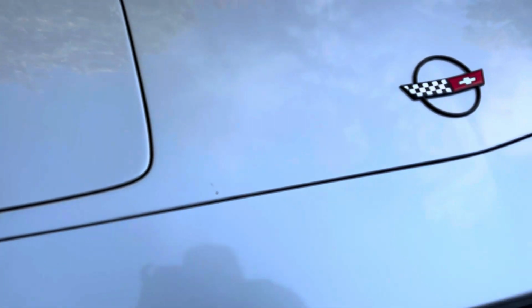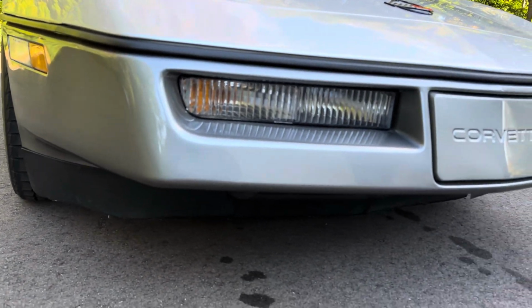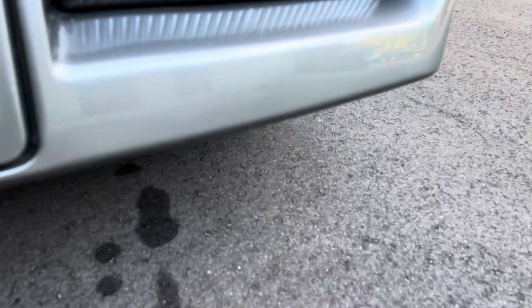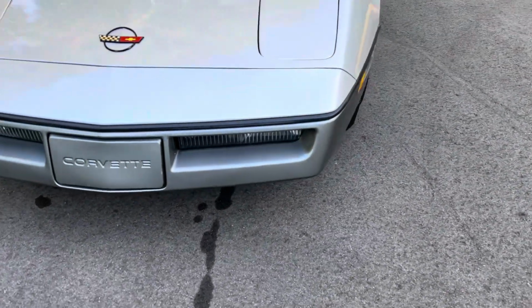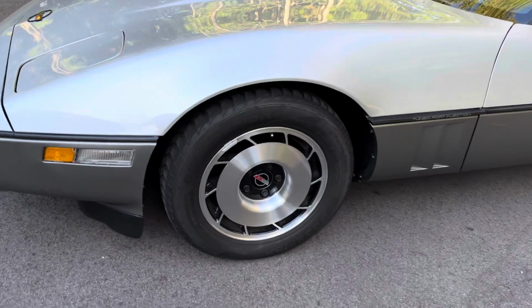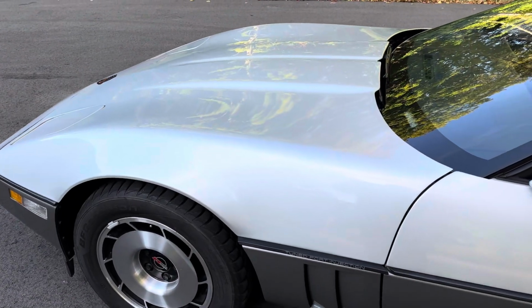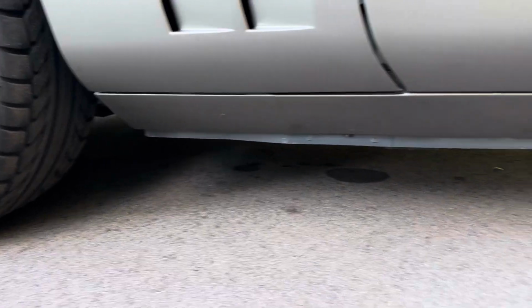Very few blemishes. You see a little rock chip on the leading edge there, and down low here on the valence and across the front. The car is really nice. Little spidering there, but all in all, very difficult to see. Just some light spidering in the clear coat from probably something pushing on that at some point, but no scratches or anything glaring.